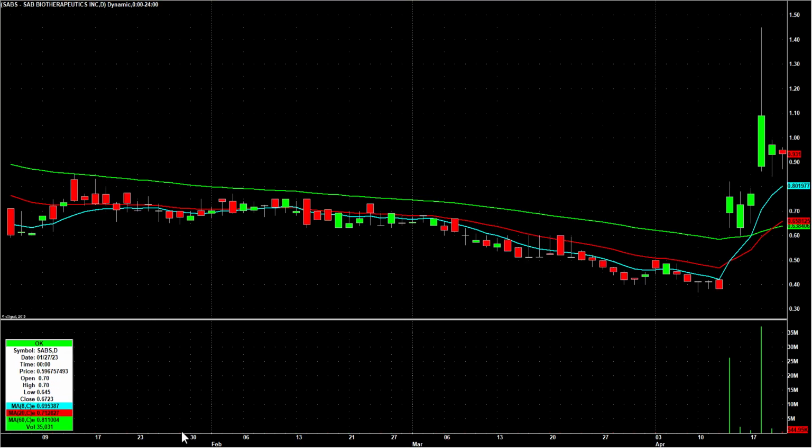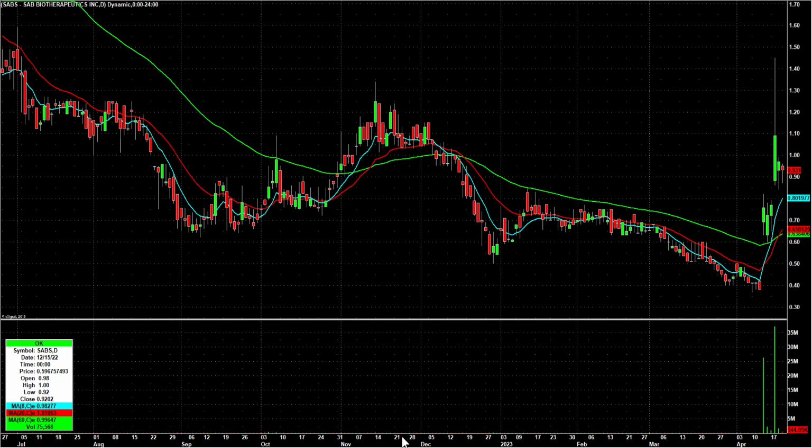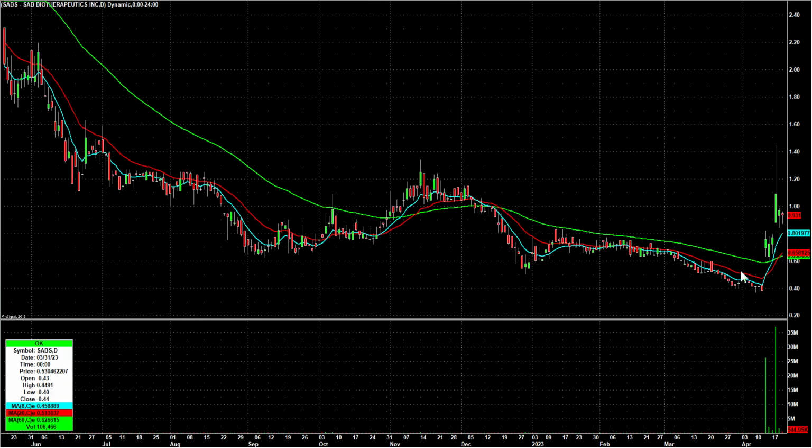SABS. Now I got to pan back out. I like to get like a 6 or 7 month look. SABS had a big rip 3 days ago, then a lower high, another lower high. Another one that feels like nobody's watching it. But over today's high would be 97 cents. And then you've got yesterday's high 99. Then the whole number of a dollar could be a psychological level. And if you get above that, maybe a rip.